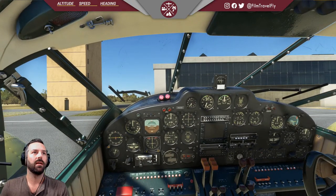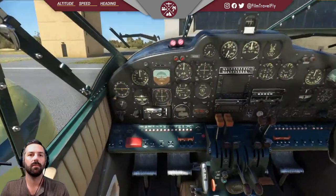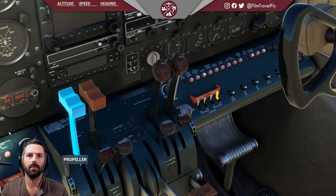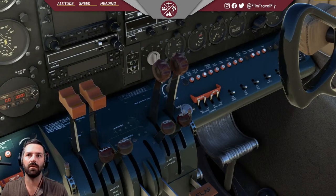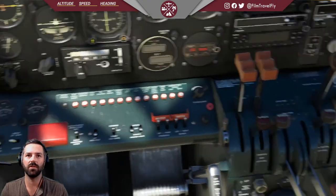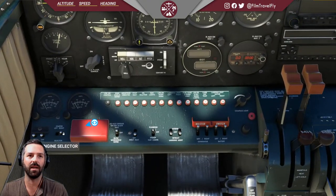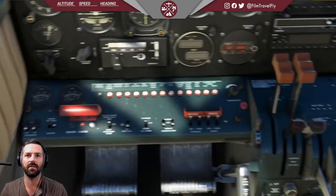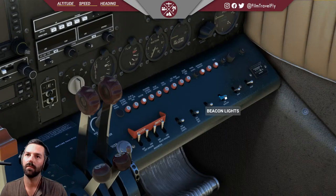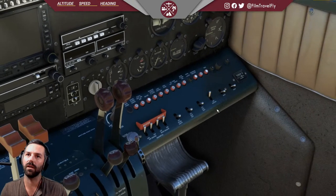Okay, and now we're going to turn on our mags. And then let's move our starter over into the left position. We'll start up the right engine first. Let's open this up. And let's turn on our beacon so that people know we are starting up.